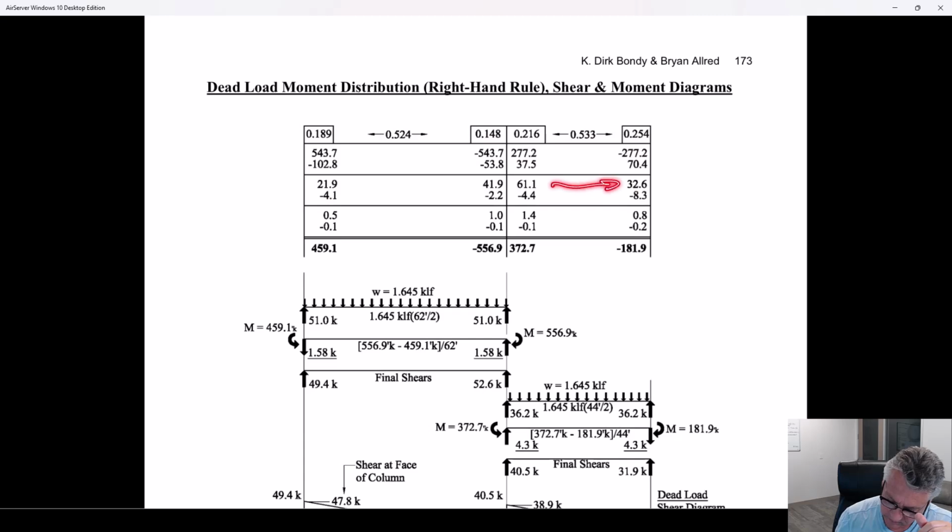So we distributed this out. We looked at 0.254, negative 32.6, calculated negative 8.3, carried that over, 0.533. So you see the process. It's similar to what you did before, but converging much faster. You'll get these numbers. These are the center line moments for dead load.